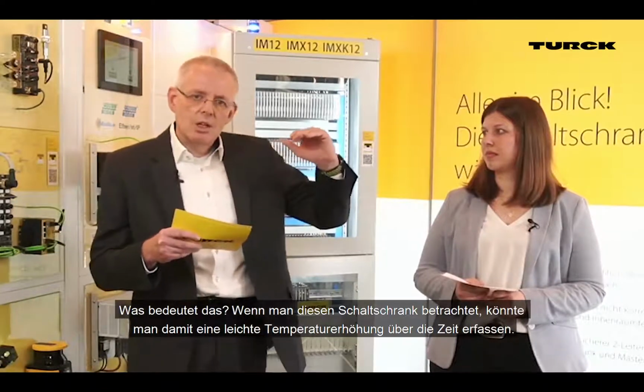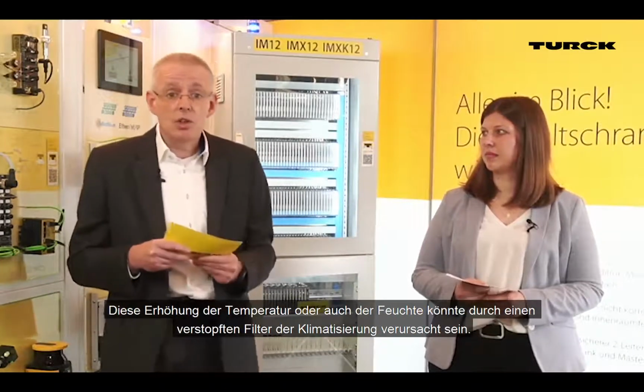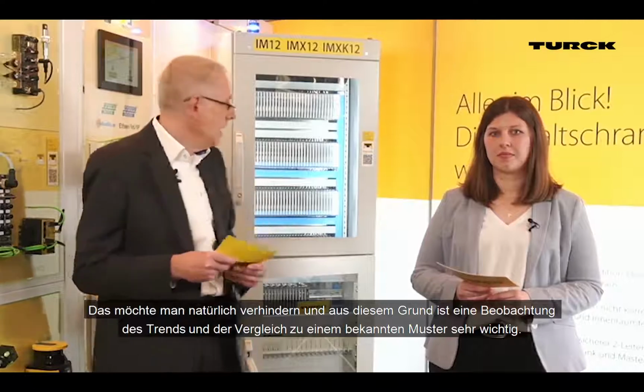If we're looking here at our cabinet, it could mean that over time, the temperature rises slowly. With a normal threshold, you don't see that slight increase. But a slight increase of temperature or humidity could be caused by a blocked filter of your air condition. So if you see this, you can plan your maintenance of your air condition, take out the filter and put in a new filter and everything is fine. What is not happening when you are just looking at a threshold? Maybe the temperature is getting too warm, the lifetime of your devices is decreasing, and finally, maybe the devices get damaged. This we would like to overcome, and that's the reason why we look at the trend and compare it with the pattern.